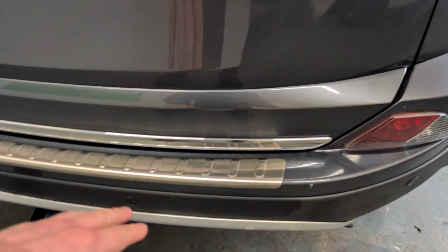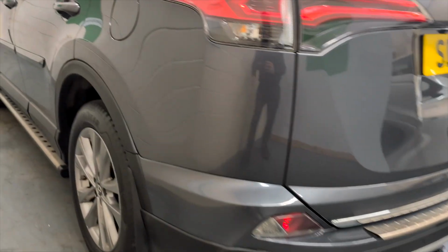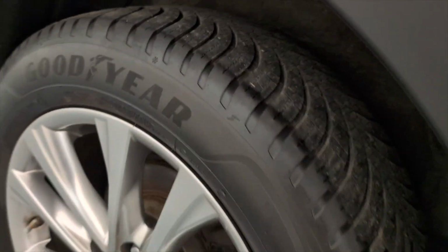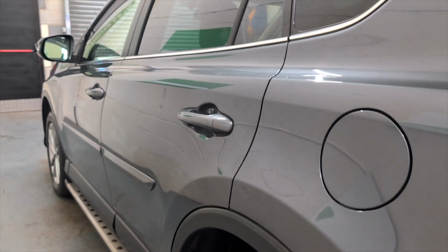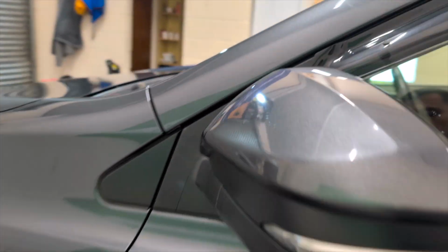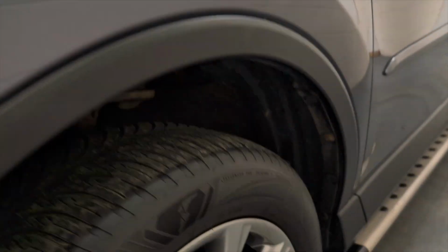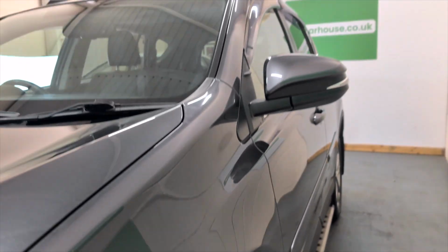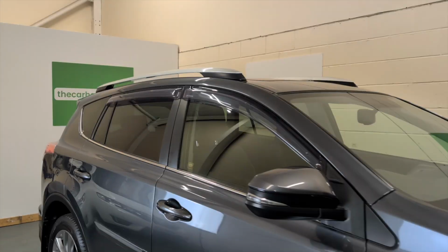It has had this bumper protector put on as well, which we're leaving on. And we'll go down the passenger side of the car. Tyre, it's another Goodyear. So hopefully you can see the tread on them as well. Oh, there we go. That's the fourth matching Goodyear tyre. Normally the sign of a responsible previous owner. So that is the Toyota RAV4.